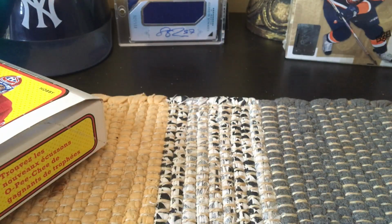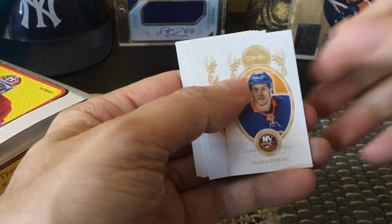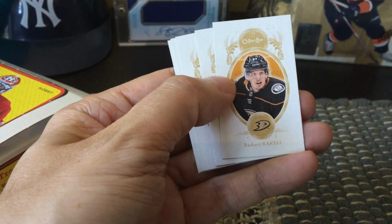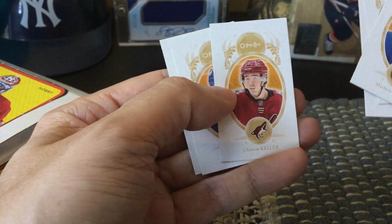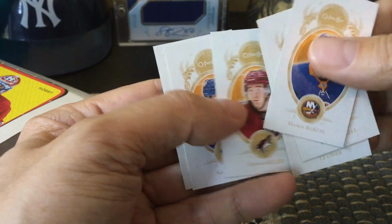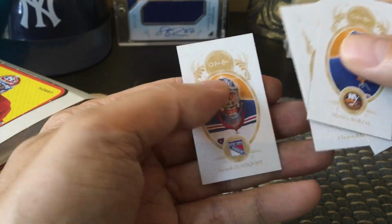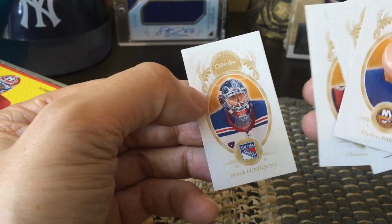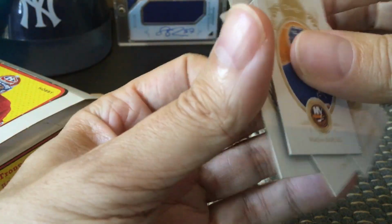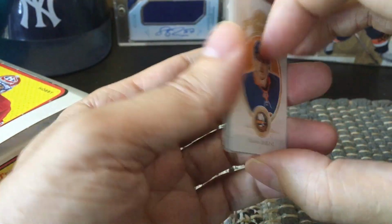Next, in terms of the mini cards, boom, I got Matthew Barzal. I got Ricard Raquel, who I love, who's a really good center. I got TJ Oshie. I got Clayton Keller. I got Nazem Kadri, who shall remain nameless. I got Henrik the King Lundqvist. So you get 1, 2, 3, 4, 5, 6 of those.